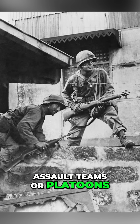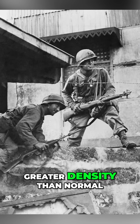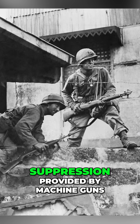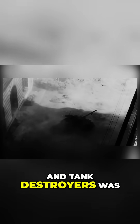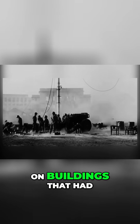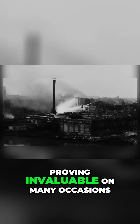Assault teams or platoons used flamethrowers, bazookas, demolitions, and machine guns in a greater density than normal, usually approaching with smoke from supporting mortars and suppression provided by machine guns. Direct fire from tanks, artillery, and tank destroyers was used against every building, but was most effective on buildings that had been mostly ruined by hours of shelling, with the 155mm howitzer proving invaluable on many occasions.